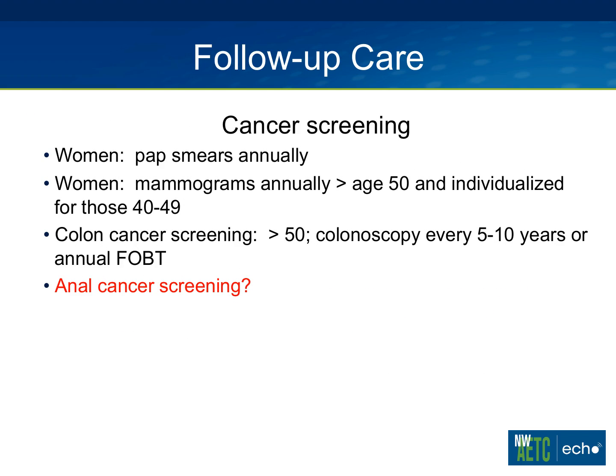So for cancer screening, again, some differences. Women should have Pap smears done annually. Mammograms for women annually, again, that's different than HIV uninfected people, if they're over 50, and individualize those recommendations for women in their 40s. Colon cancer screening is no different than HIV uninfected people. But what about anal cancer screening?